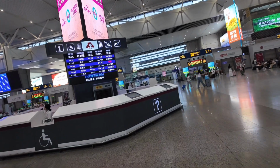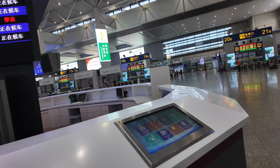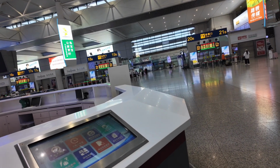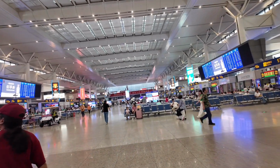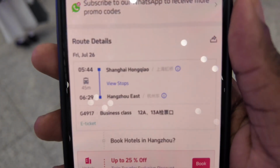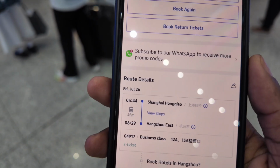So this is where you're gonna check your train to see which gate you are going to. Here is a ticket customer service, if you want to ask question. We are using 12A, G4917. Yeah, 12A. 12 is right there. Came at the right time. You can see this is my ticket. You can see business class 12A, 13A, Hangzhou to Shanghai to Hangzhou.